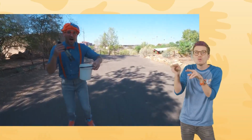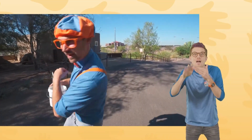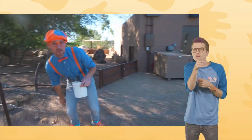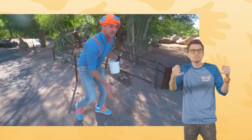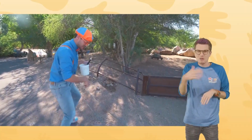Check it out. I have a pail of carrots and some tongs. And we just got told we need to feed the next animal. Come on. Whoa. Hey, check it out. These are cables that you have to be on this side of them. But we just got permission to head inside so we can feed the animals. Let's go.